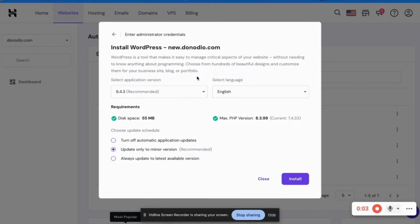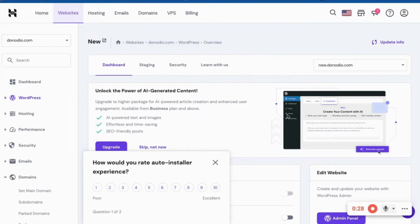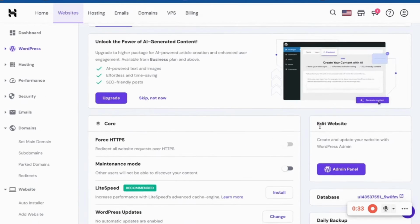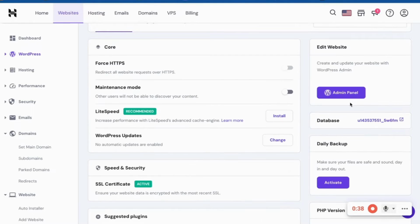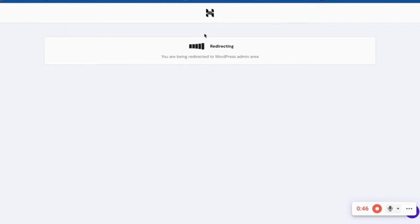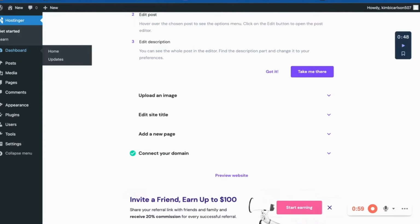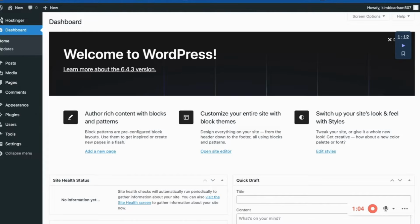So I've clicked on next, and you can see here it's recommending whether I should allow updates. I'll say install. It's going ahead and installing. Okay, you can see it has gone ahead and installed, and it's showing me all of this. Just click to admin panel. We don't want to use AI, so say skip for now. Go to admin panel. It's redirecting you. Okay, so this is it. You can now come to the dashboard and you can go ahead and do all of that. So that is that. Let's move ahead.